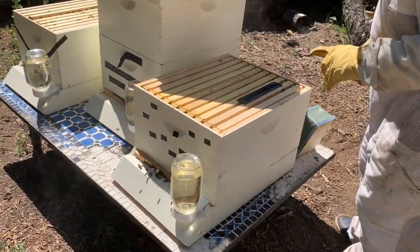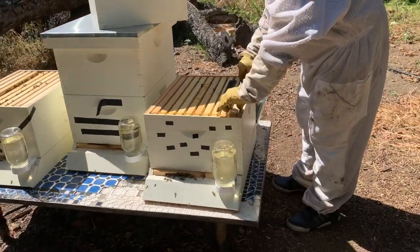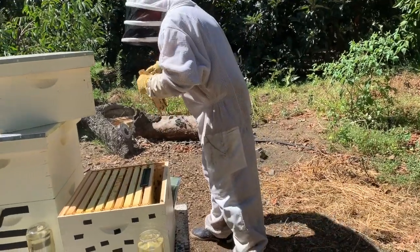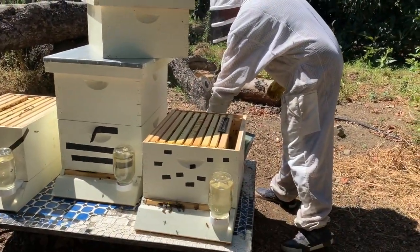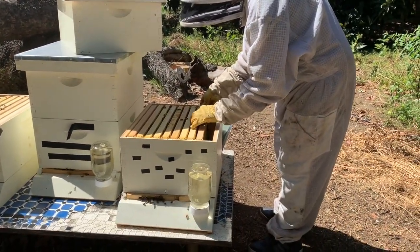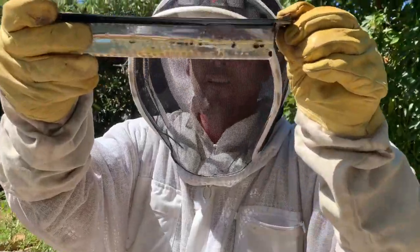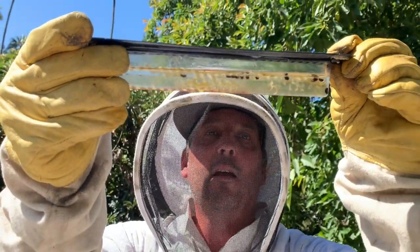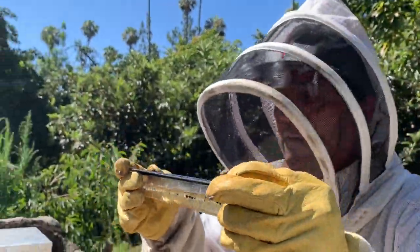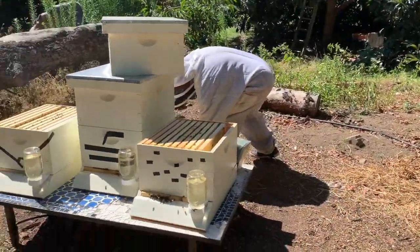So we're going to do two things. We're going to take a frame of brood, and we're also going to have a quick look at the beetle trap and see if that needs filling. So these were really effective. Oh wow, and they continue to be. So we have a whole ton of small hive beetles in there, which is great. That's really encouraging. So that's actually going to make life a lot easier, because we're not going to have to worry so much about those.